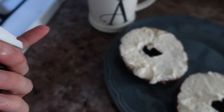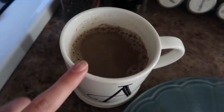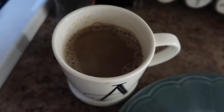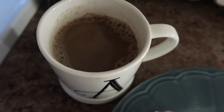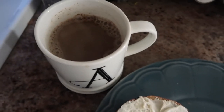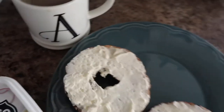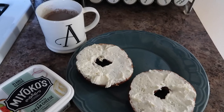And then I made my oat milk creamer coffee. I didn't froth it up because A, my frother's out of batteries, and B, on a day-to-day basis, before I'm heading off to work, I don't have time to froth it. So this is literally my breakfast every morning.